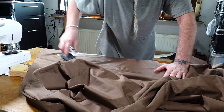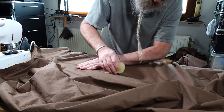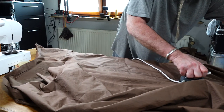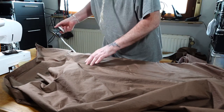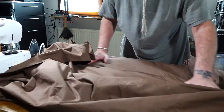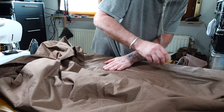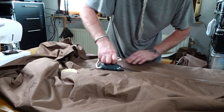Maybe not too much I'm putting on there, just on the seam, and just rub it on and melt that in. It's a bit dark, but when I did the main tarp, it didn't make a mess like that, but I did it the same way. Just work that in.